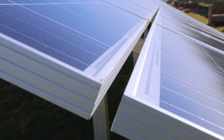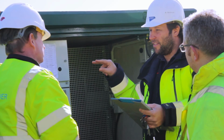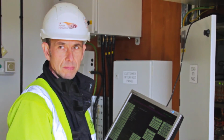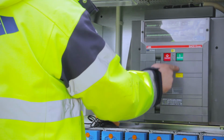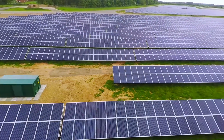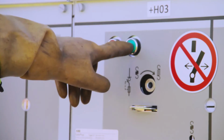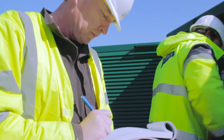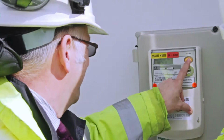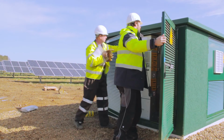With the panels now in place, inverters and heavy-duty transformers were required to convert the electricity from DC to AC and to a higher AC voltage level, then feed it out to the national grid. With the transformers, we also needed miles of cabling to carry the energy from each panel to the inverter and then to the transformers. Once these were in place, the farm was energized and successfully connected to the grid first time.